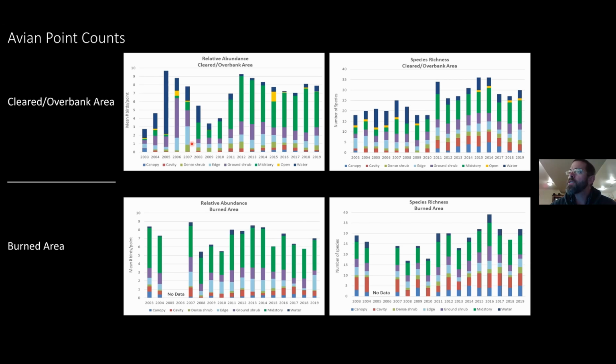And so, as you would expect in the cleared area, initially we were recording a whole bunch of water birds because, as mentioned, there were high flow channels installed, so there was a fair amount of overbanking, thankfully, that occurred, which is exactly as the project was designed. So we were recording a whole bunch of water birds, not a whole lot of tree using or riparian habitat using species there. It had been cleared. Then as you see over time, we start picking up more of the mid-story and canopy using species. The mid-story is this kind of dark green here.